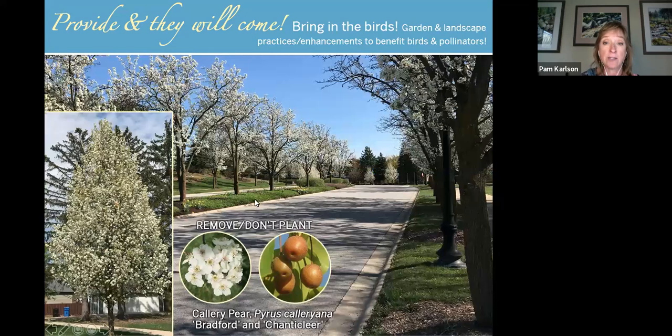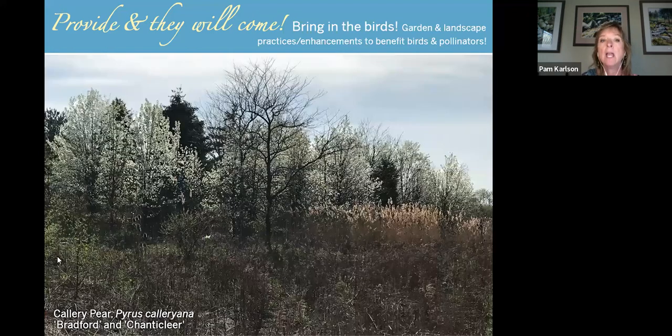I just took this last week. Bradford pear, Callery pear, Chanticleer. It's all the same thing. Non-native, decorative, ornamental tree. Very popular. This is an entryway into a subdivision lined with Bradford pears. The problem with these is they create these little berries that the birds and the squirrels eat. They drop them into the forest preserves. Next to this whole housing subdivision is a nature preserve. This is a shot from in the nature preserve with all these Callery pears popping up all over the place. So that's a big problem. So get rid of those.